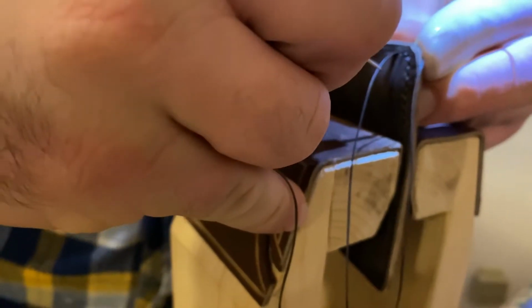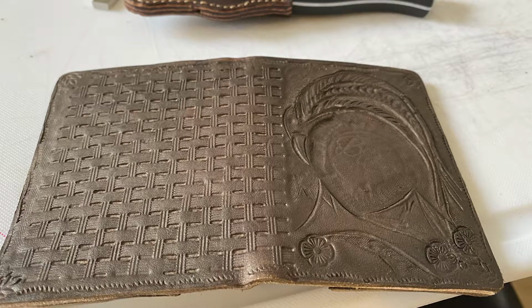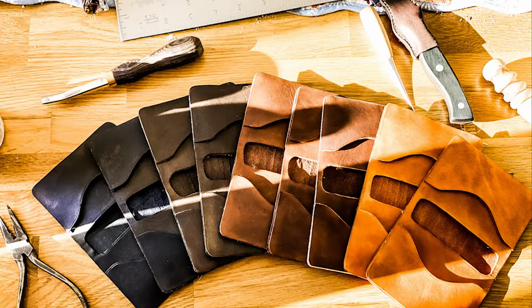But if you can take it one step further, like I did on this one wallet, and I cut in a bird, and I tooled in some basket weaving, some mountains, and it was basically for fun, but I think it turned out really well, so I'm really happy with it. I'm really happy with all the wallets, including the Oilin and the Ranch Hand.